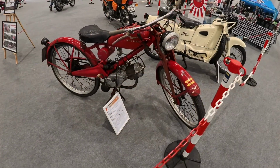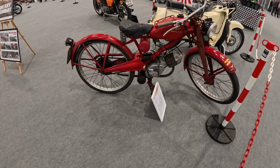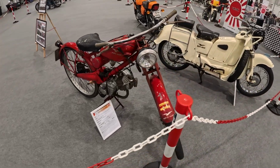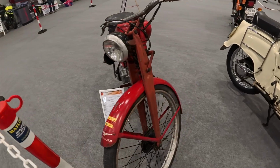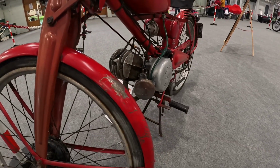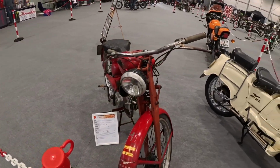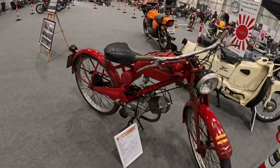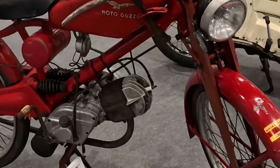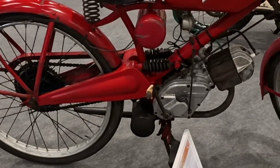Next, a tiny and delightful 1954 Moto Guzzi Guzzino Rossi. I don't know if I pronounced that right. Also known as Moto Leggera 65. This one was the commuter bike of post-war Italy, produced from 1946 to 1954. It was simple, reliable, and even saw action in racing. Racers like Umberto Masetti cut their teeth on bikes like this, lightweight, affordable, and full of character.